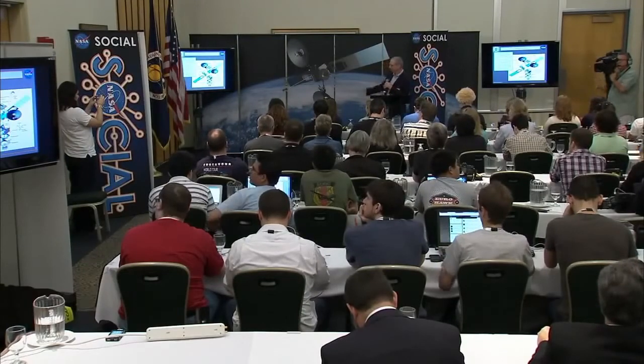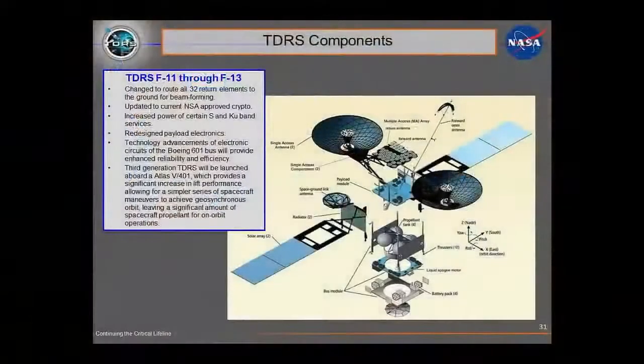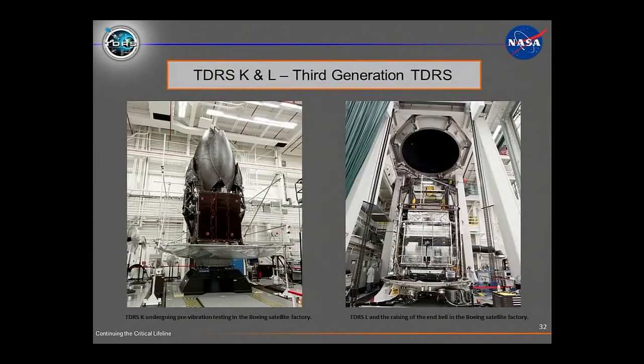And this is just a blow-up, and you can see what's inside. The most obvious things are the 2 fuel tanks and the 2 oxidizer tanks there. You can see in the middle there. Next chart, please. And some nice pictures.